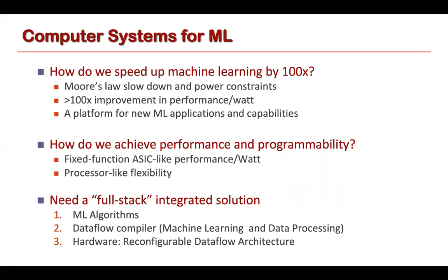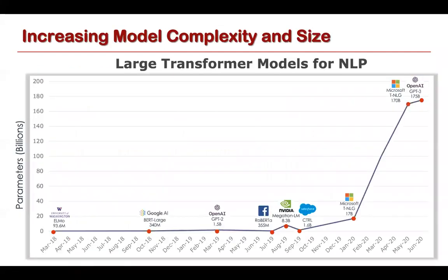For the rest of my talk, I'm going to describe these three aspects of the solution and how they manifest themselves. So let's start by looking at AI algorithm trends, right? And of course, the most dominant trend is the increasing model complexity and size that comes from trying to achieve more accurate models, right? A really good example of this, of course, is in the natural language processing space and the use of large transformer models to get state-of-the-art accuracy on all sorts of things, right?